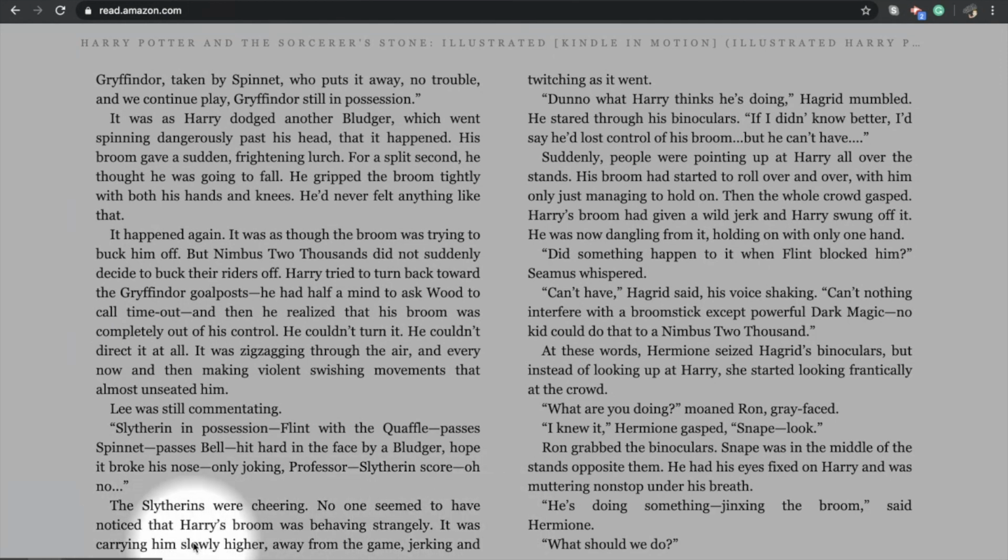It was carrying him slowly higher, away from the game. Jerking and twitching it went. "Don't know what Harry thinks he's doing," Hagrid mumbled, and he stared at him through the binoculars. "If I didn't know better, I'd say he's lost control of his broom. But he can't have."